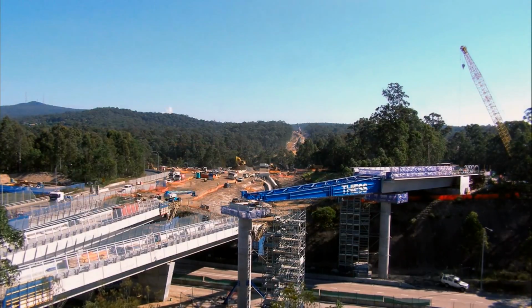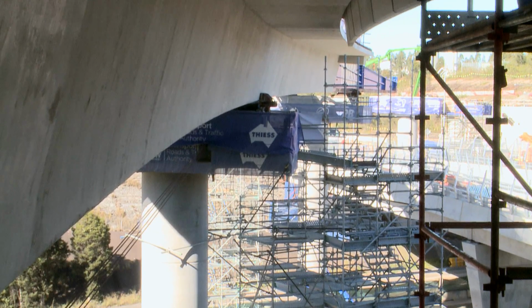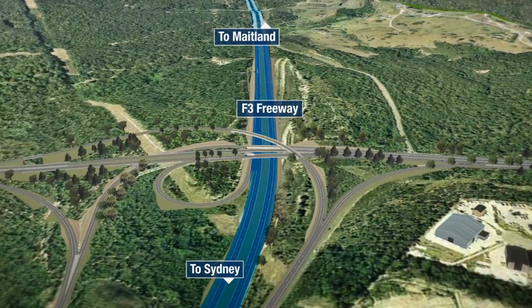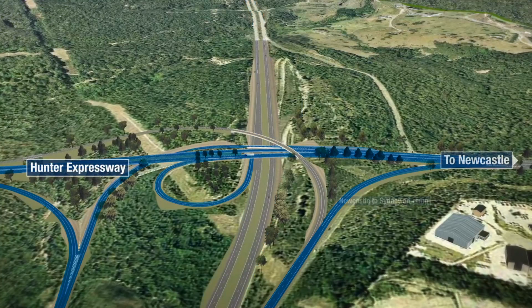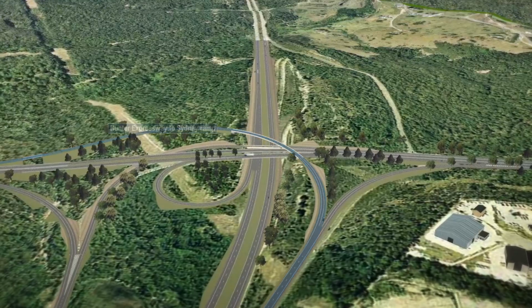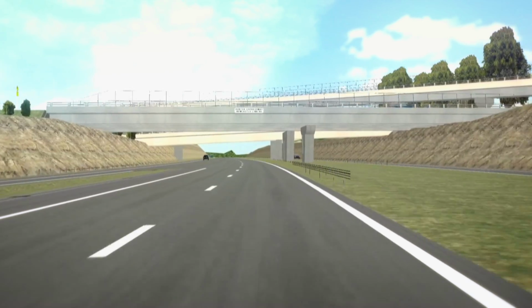When it's completed, the interchange will actually operate at 3 levels, and it's one of only a few interchanges that'll operate like that in New South Wales. So the freeway for the F3 is at the lowest level, the ramps connecting the Link Road to the Expressway are at the next level, and the ramp that connects the Hunter Expressway to the Newcastle to Sydney ramp will actually be on the 3rd level over the top. So it should be a spectacular drive for those who get to drive on it at the end of the job.